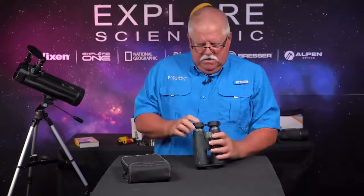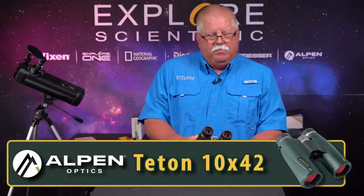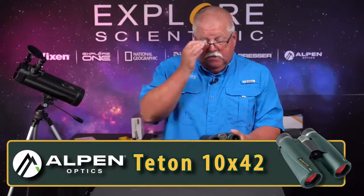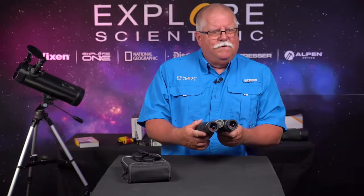These are the Alpen Teton 8x42s with the Abbe prism. The Abbe prism is a very different kind of prism than the other binoculars. It allows for really good bright light transmission throughout. These are fully coated and they're waterproof.